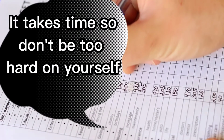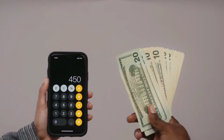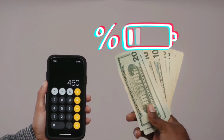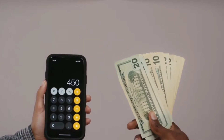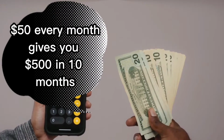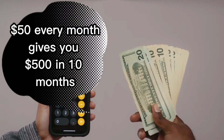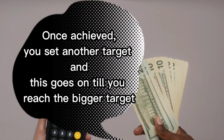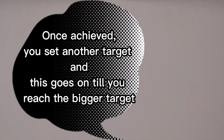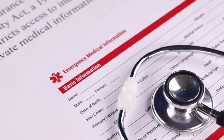It takes time to build savings, so it's important to start out small and build on from there. In order not to be discouraged, you may want to set a low initial target such as $500. And if you were to invest, say, $50 from every paycheck, you would reach your goal of $500 in 10 months. Once you've reached your goal, you can set another goal, say $2,000, and in time, you build your way to a fairly sizable emergency fund.